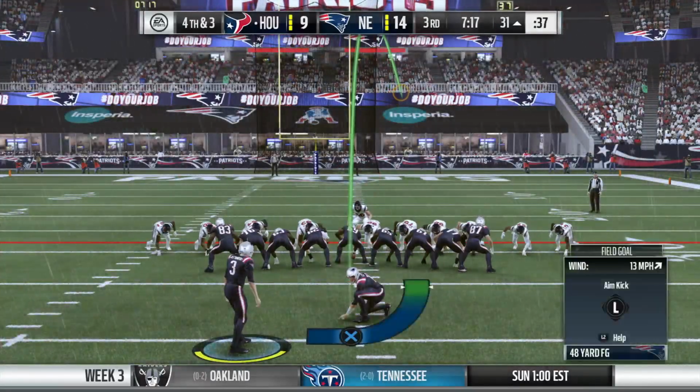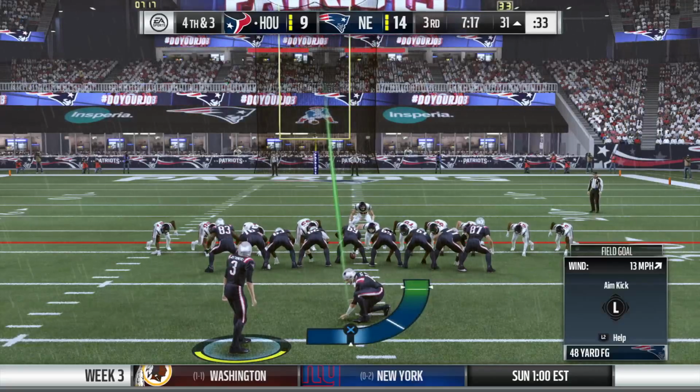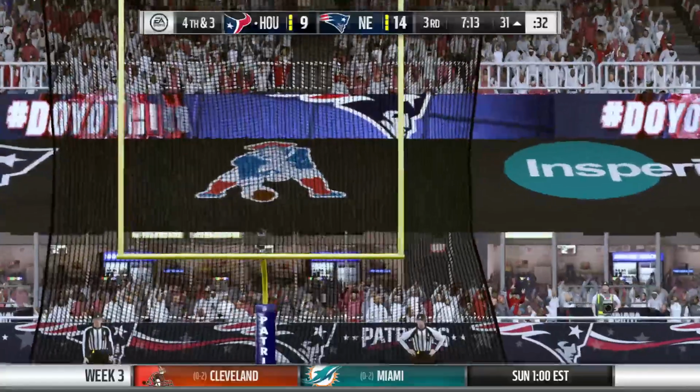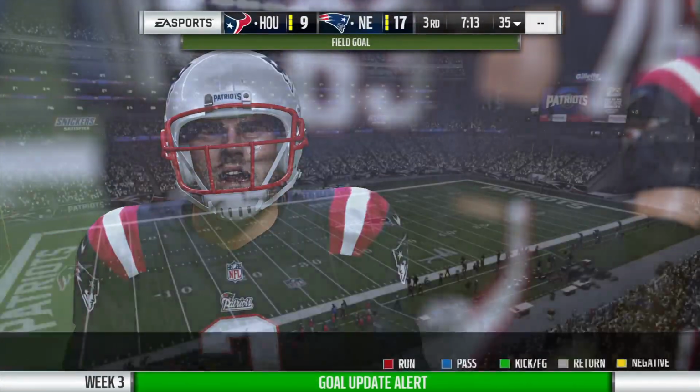So on 4th down, Brady will yield to Gostkowski for the field goal try. From the right hash, this from 48. And Gostkowski's kick is good. And that'll push the lead up to 8.